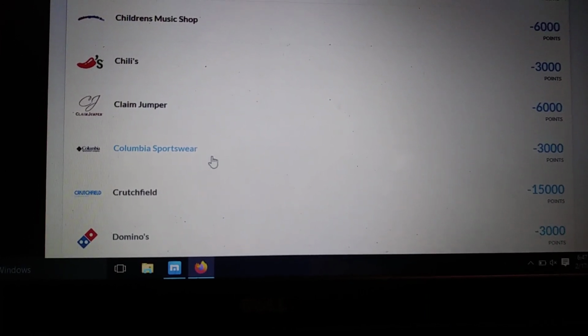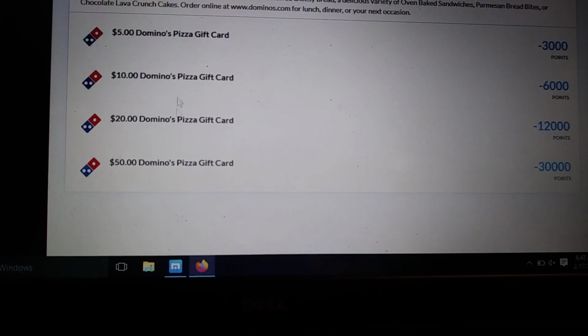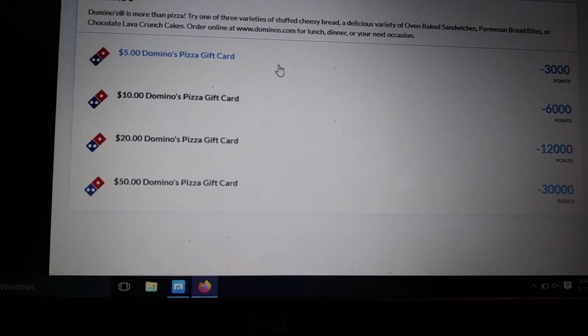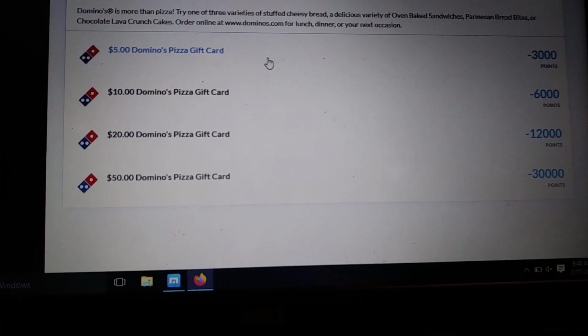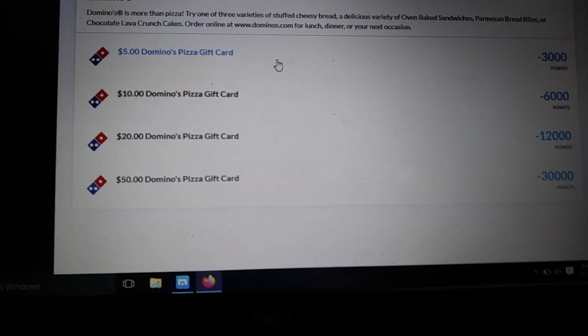Usually the minimum on here is like $5. For instance, this Domino's, that's $5. So all you basically have to do is get 3,000 points on this site. That's a $5 cash out on any different gift card that you want. If you want to do PayPal, you have to get $20. A little bit more, but not difficult when you just go through the surveys and the offers. And I showed you how easy those offers are.